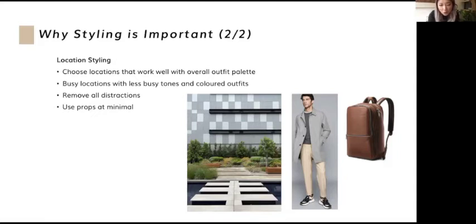rubbish on the ground, or graffiti or something like that. So before you take the photo, look at what you're taking on your screen. Can you somehow eliminate all those distractions? Can you get rid of the rubbish? Can you move the subject away from the graffiti? Unless, of course, you want that in the shot. That will help in post editing. You don't have to remove it in post. So these are the things I always train my eye to look for when I'm about to take a photo.